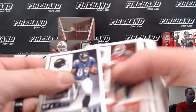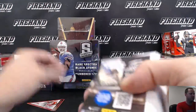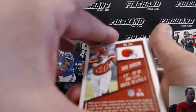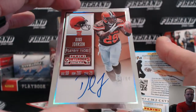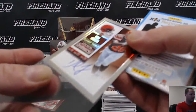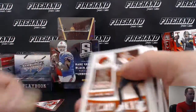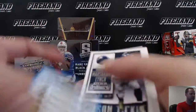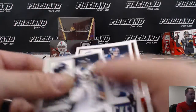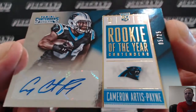Steve Young. Jamal Charles flag. First auto is Duke Johnson, number to 99 for the Browns. Scotchy black and red. Duke. Nelson Agholor. Eli Manning flag.